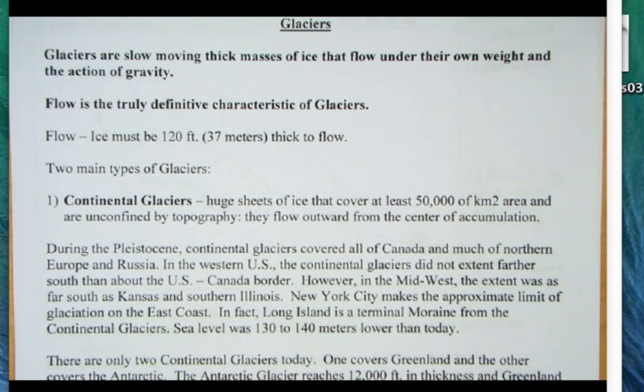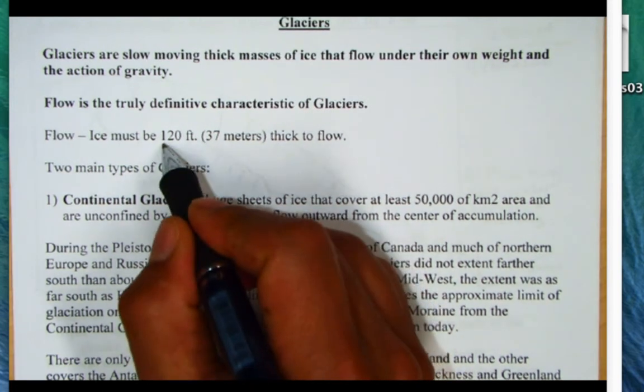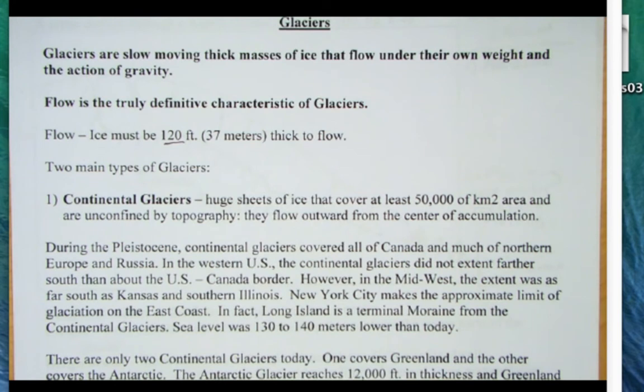So looking at that first, glaciers are slow-moving, thick masses of ice that move under their own weight. In fact, I always say the definitive characteristic of a glacier is the ability for it to flow. And in order to do that, it needs to be about 150 feet thick, 40 meters thick.